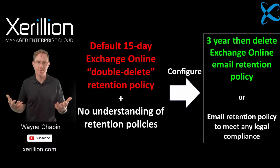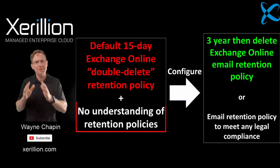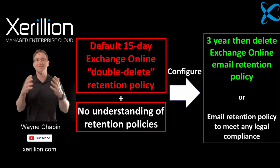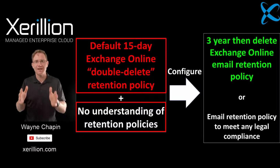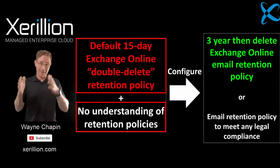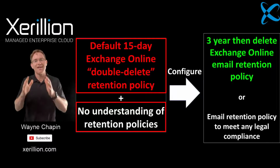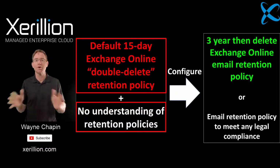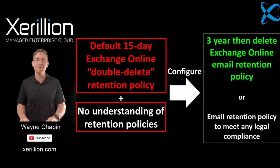We manage data retention policies, which are much better than old-fashioned backups. Most people aren't aware of the default retention policy for an email that is double deleted in a mailbox. So in other words, it's deleted from the inbox and then deleted again from the deleted items folder, and the deleted items folder is essentially our mailbox recycle bin. That email will then go to the mailbox recoverable items folder where it is permanently deleted after 15 days, unless we have configured a retention policy.